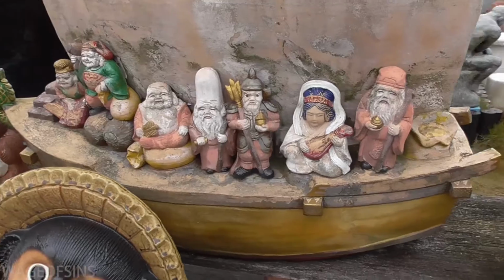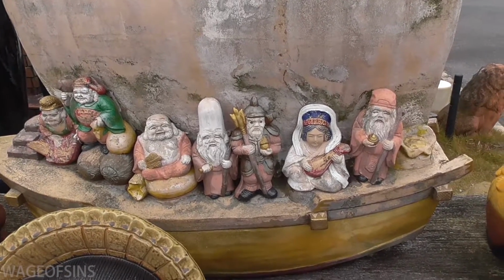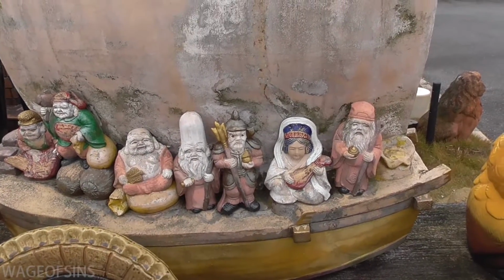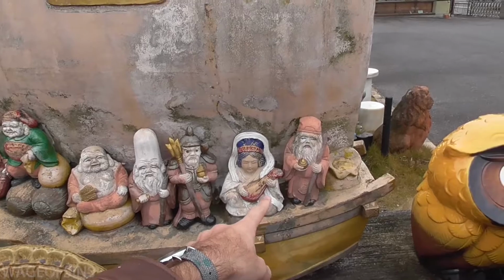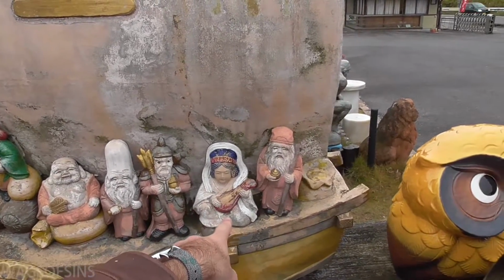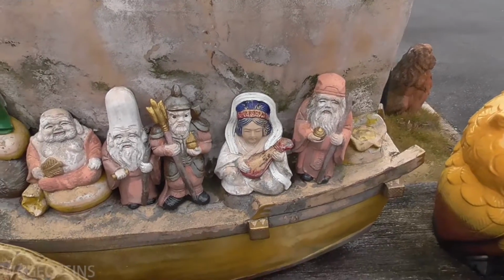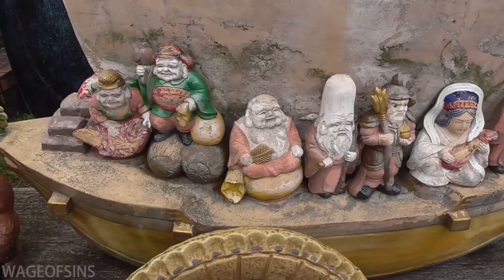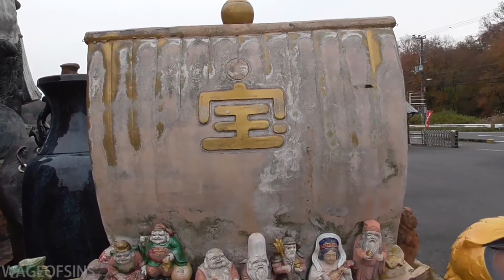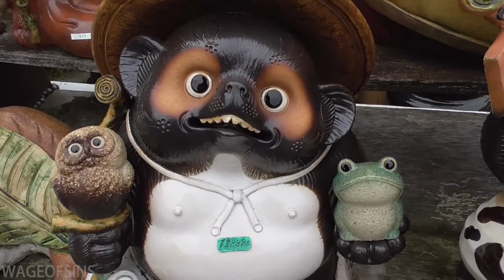Oh, these guys. So these guys are kind of in each prefecture, I think it is, and they all represent something different. So like that guy's wisdom, I think. That's why he's got the big head. He's, I guess, the war guy. She's got meat. Maybe she provides. I forget. But yeah, you'll see them a lot in Japanese art and stuff. Here they are on a boat. What do you want to buy, an owl or a frog?